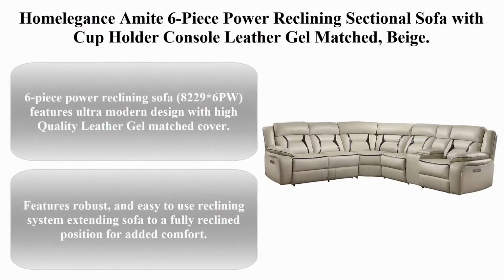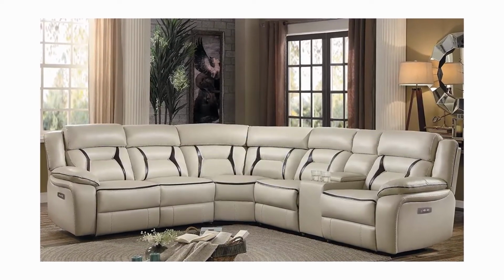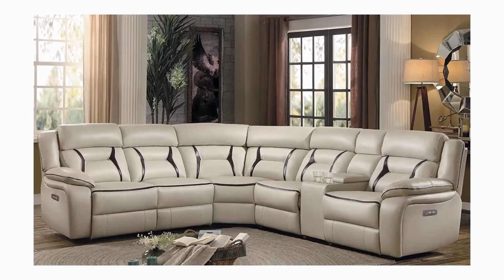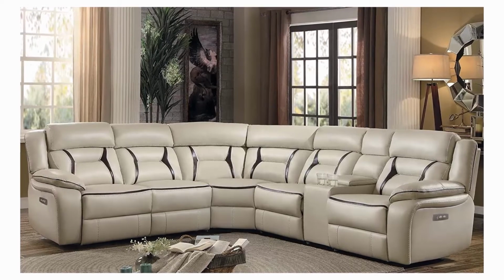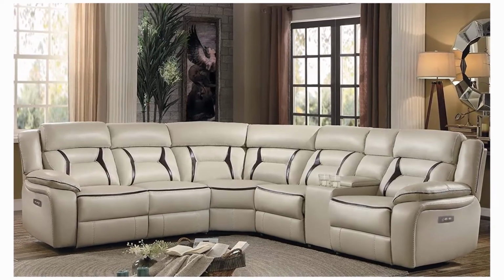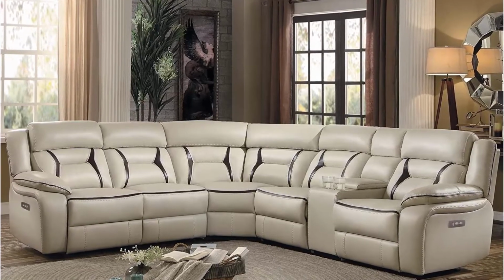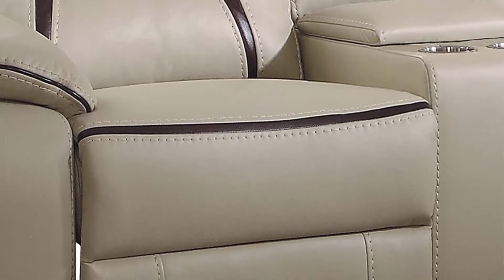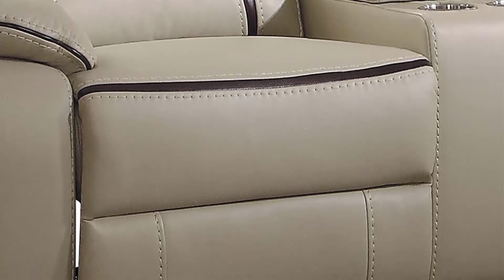Homelegance Amite 6-piece power reclining sectional sofa with cup holder console, leather gel matched, beige. 6-piece power reclining sofa, 8229*6PW, features ultra modern design with high quality leather gel matched cover. Leather gel is not a genuine leather and does not contain real leather. Features robust and easy to use reclining system, extending sofa to a fully reclined position for added comfort.